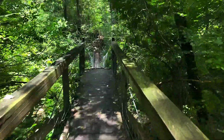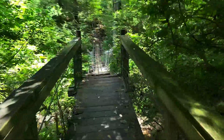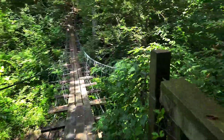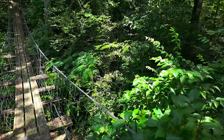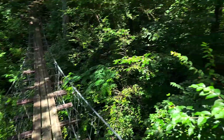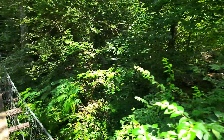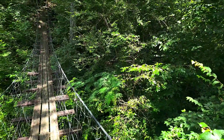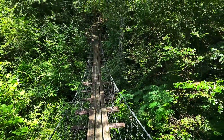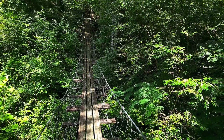I'm not too sure about this bridge. It looks a little sketchy. Are you supposed to cross it? I don't know, because the trail went both ways. Holy cow. I don't know. I may not.